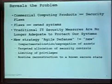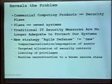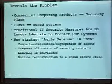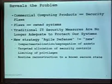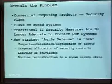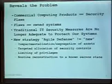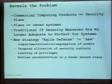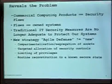Targeted allocation of security controls: don't put firewalls where you don't need them. That sort of thing. Limiting privilege. That's a big one for us, because we had an environment where pretty much every laptop user had admin privileges. We've now squeezed that off. They're not doing that anymore. Routine reconstruction to a known secure state is one thing that is fairly new with us. It's not something we thought about until the desktop virtualization idea came along. So that's just one of the tools we have in our kit for trying to protect against that sort of stuff.